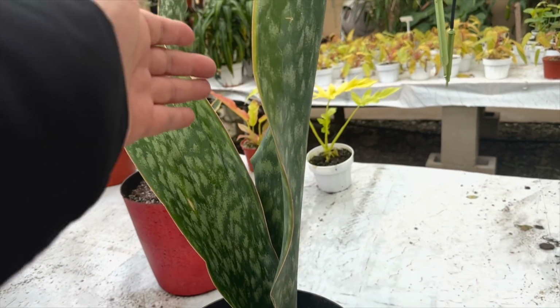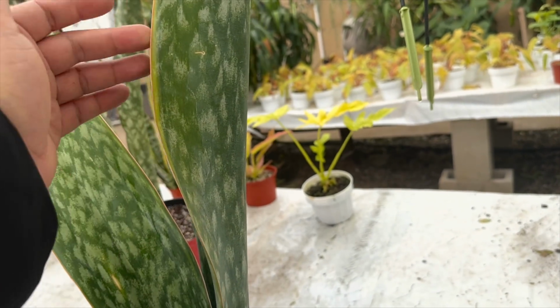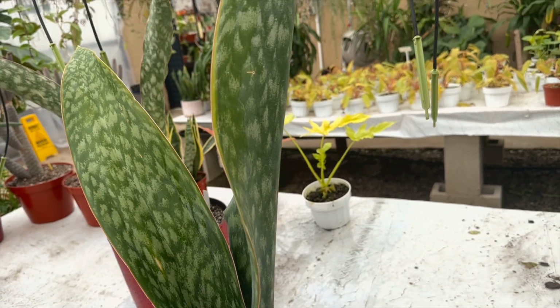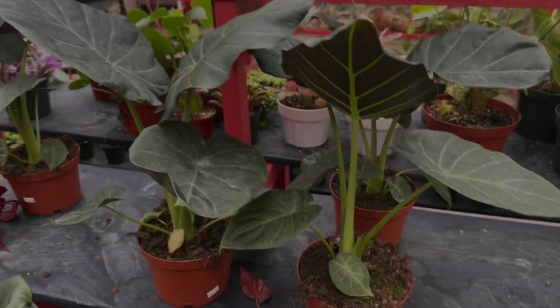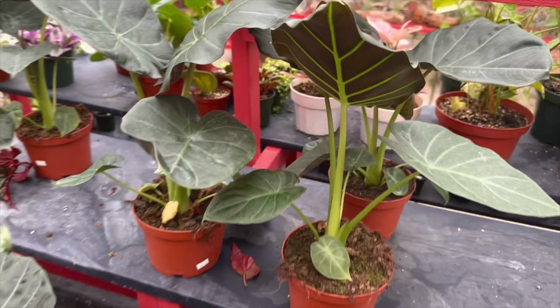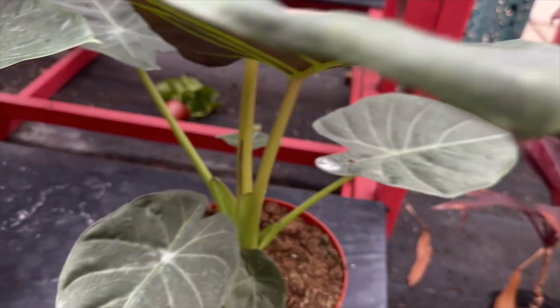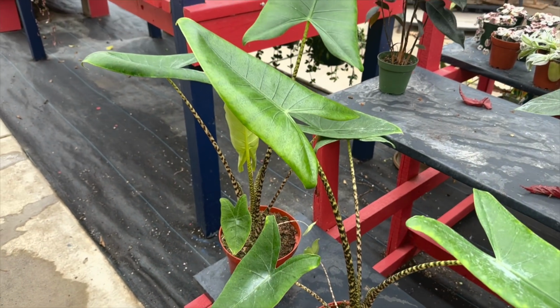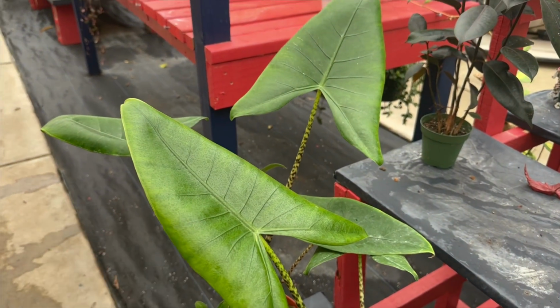Whalefin Sansevieria that's outer variegated. See the yellow margin right there? That one's $80. But they also have some really cool aroids too. There's a lot to check out here. You can get nice 6-inch regal shields for $15. And these 8-inch pots are $30.